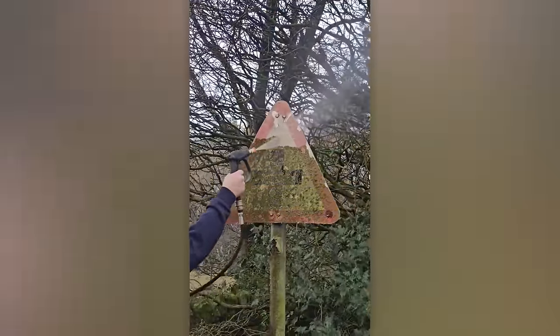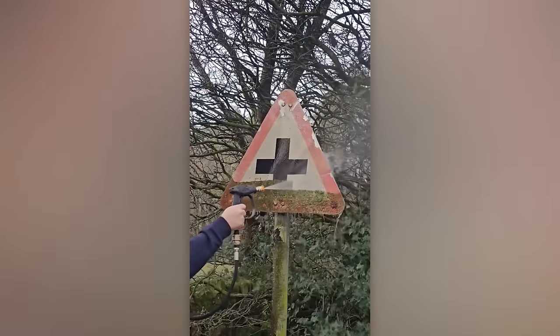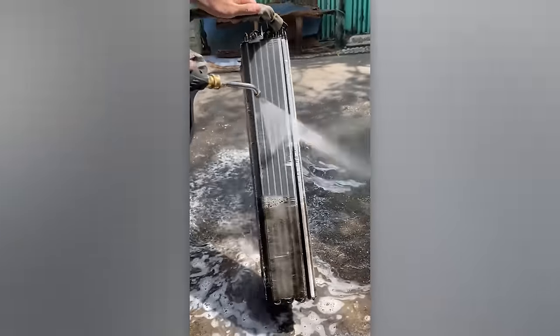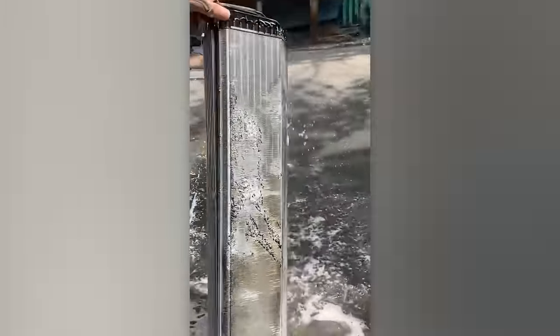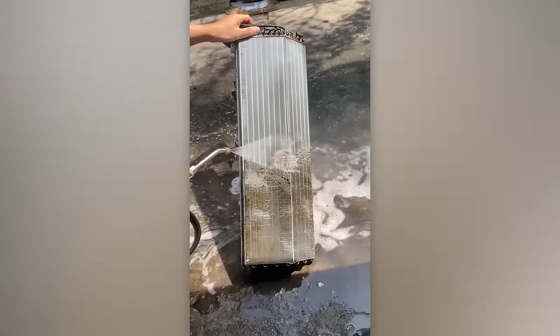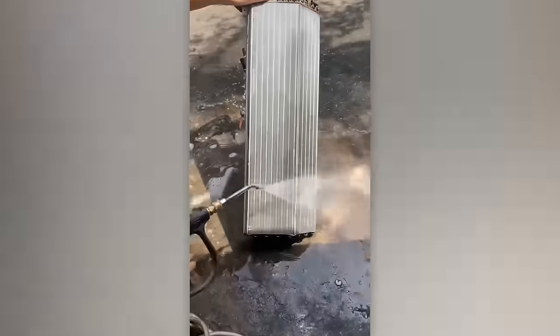Are road signs cleaned in your town? This expert did a great job. Another detailer at work.